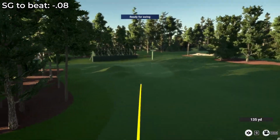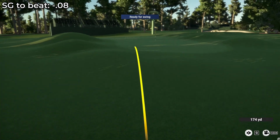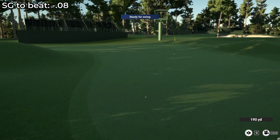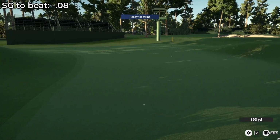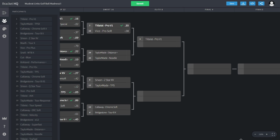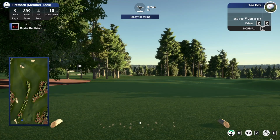Ooh, that one's looking pretty good. I caught that one a little bit stronger. Is it gonna get up? Yes, indeed, we caught a little bit more of the club face. He releases out onto the green. That is a gorgeous shot. Pro V1, our number 1 seed, kind of, is going on to the Elite 8.